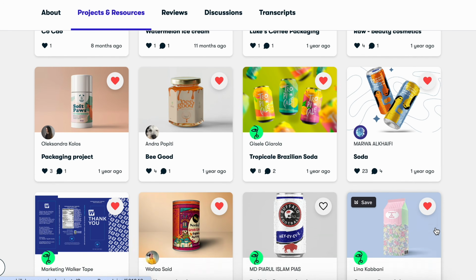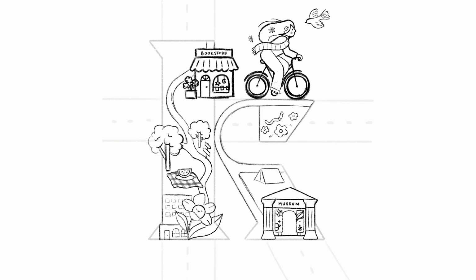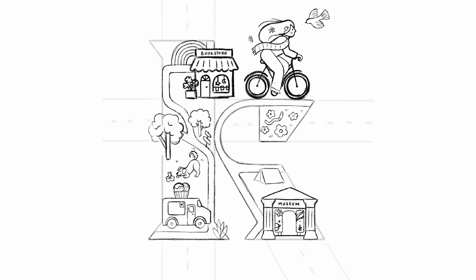I'm using Procreate on my iPad to start creating some of those initial sketches, and I've imported some of the letters as images so I can have them as a reference in the background. At this point, we haven't actually established a color palette for this brand, so I'm just looking at coming up with the overall style. Now we are finally ready to start working on the logo.